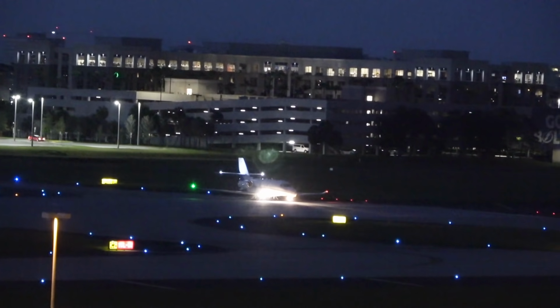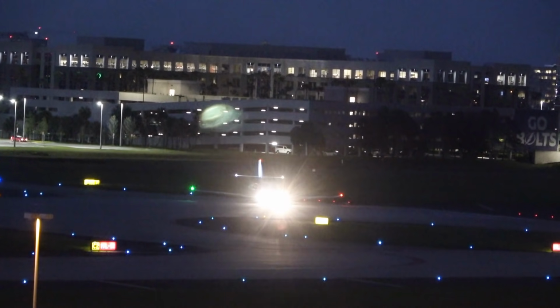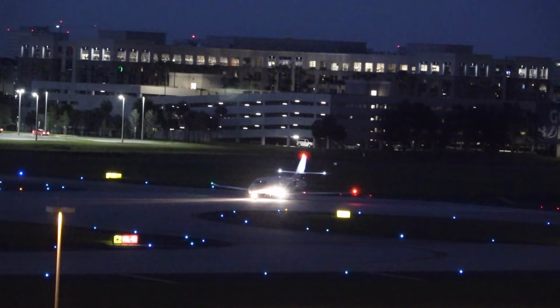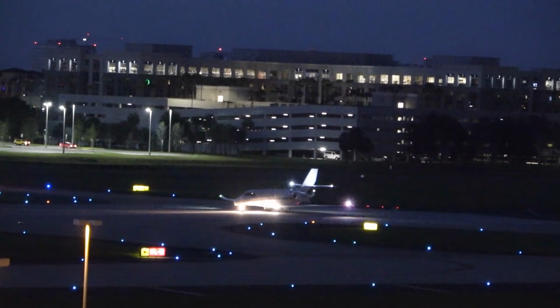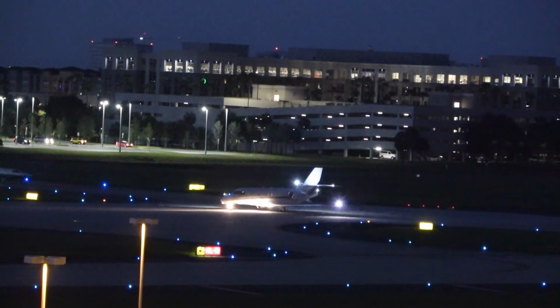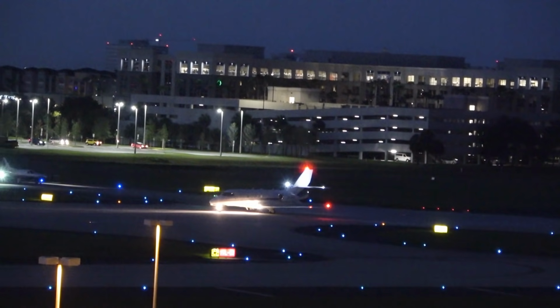Winds are now 090 at 5. I'm on top of the economy parking garage, so the winds are blowing a little higher up there, at about 50, 75 feet higher than ground level.